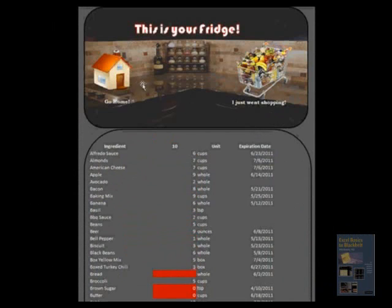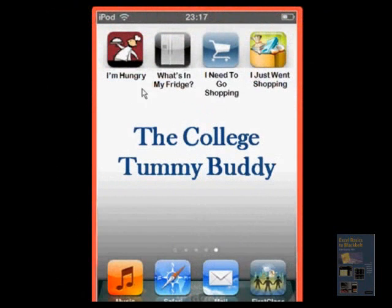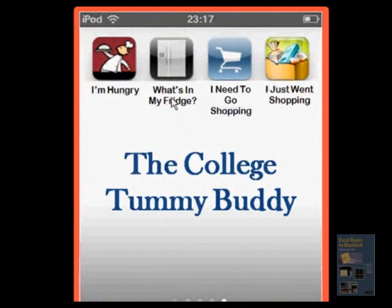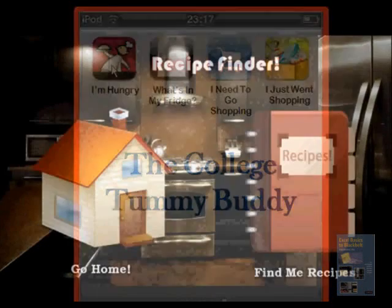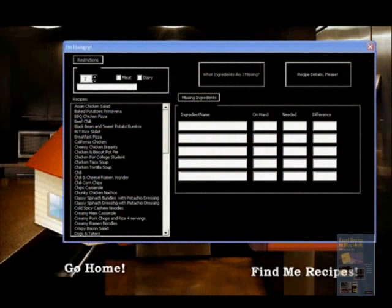To do that, let's go back home. When we click Go Home, we're presented again with our 4 core functions, as you can see. So, let's get cooking. I'm going to click I'm hungry. Then again, we're presented at the Recipe Finder screen. I'm going to click Find Me Recipes to get cooking. Now that we've clicked on Find Me Recipes, it's time to get cooking.